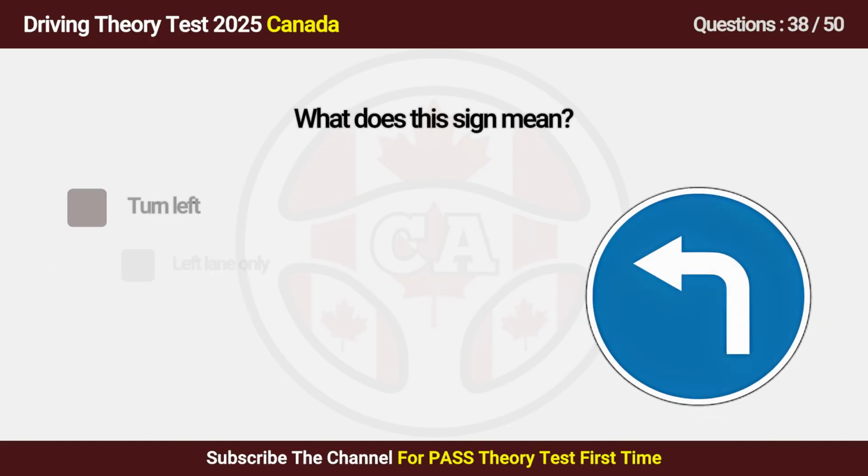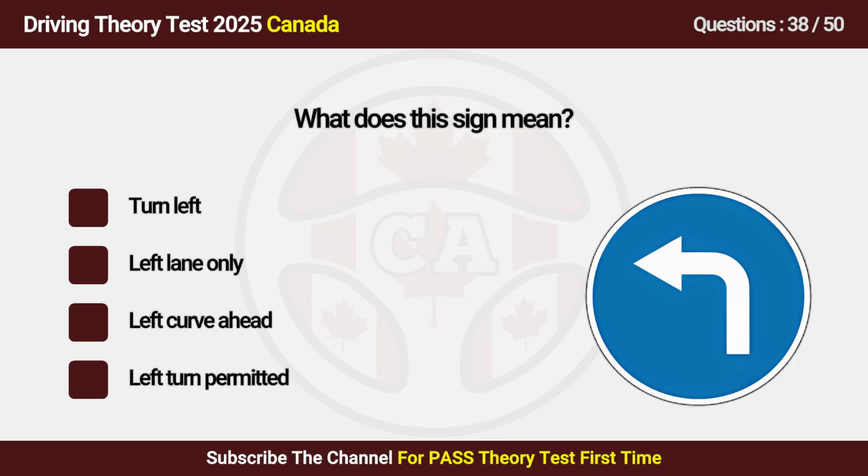Question 38. What does this sign mean? A, turn left. B, left lane only. C, left curve ahead. D, left turn permitted.